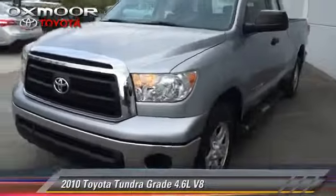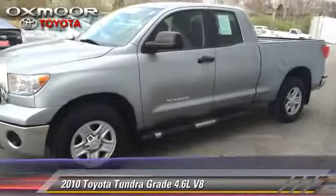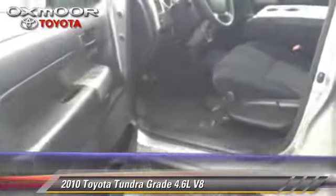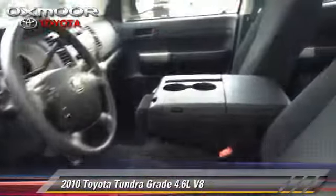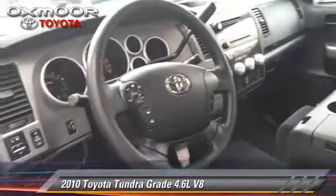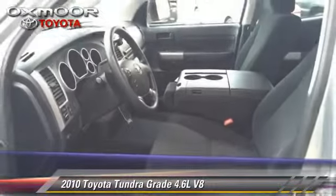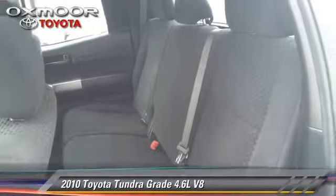The 2010 Toyota Tundra, powered by a 4.6-liter V8 engine. With a 6-speed automatic transmission, this vehicle, with fewer than 60,000 miles on the odometer, gets up to 17 miles per gallon. This Toyota features power door locks and power steering.